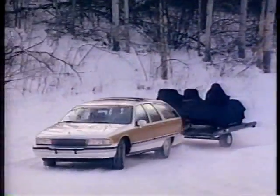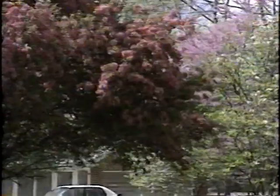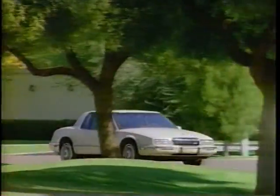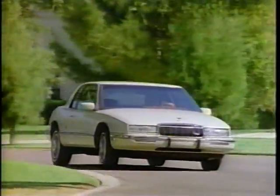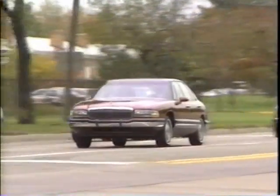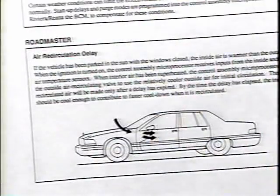Extreme weather conditions can limit the effectiveness of the climate control system. To offset these conditions and provide a comfortable environment, the microprocessor is programmed with a series of delays. Delays may differ depending on the model. See the know-how manual for delays relating to a specific vehicle.